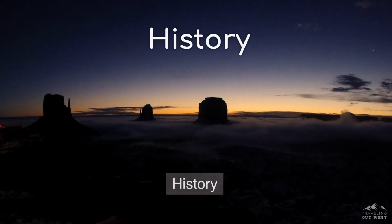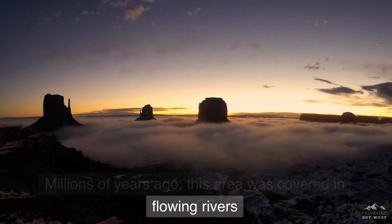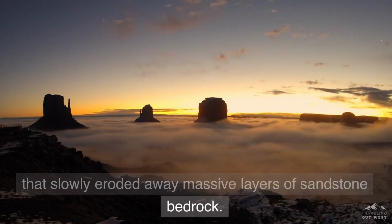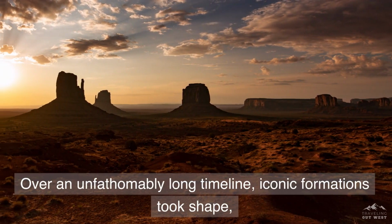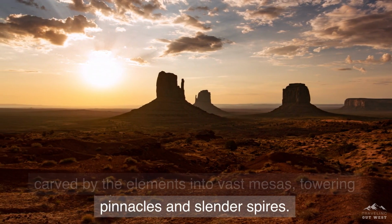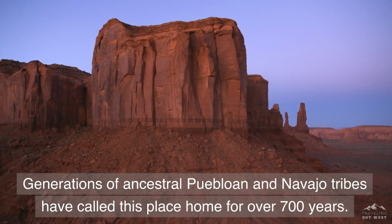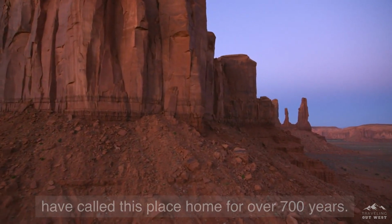History. Millions of years ago, this area was covered in flowing rivers that slowly eroded away massive layers of sandstone bedrock. Over an unfathomably long timeline, iconic formations took shape, carved by the elements into vast mesas, towering pinnacles, and slender spires. Generations of ancestral Puebloan and Navajo tribes have called this place home for over 700 years.